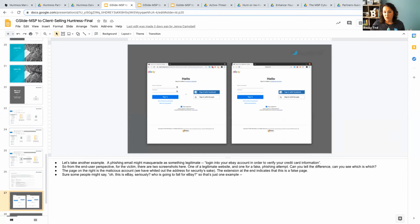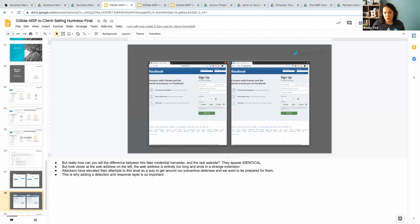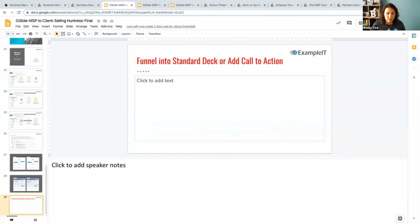And then we show them just some websites. Would your end user be able to tell the real eBay from a fake eBay, or from a nefarious eBay-looking site? Same thing with a Facebook site. So we just gave you some different talk tracks and points that you can pull these slides in, add them in as needed to make sure this makes sense for your audience.